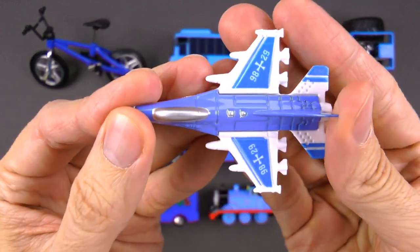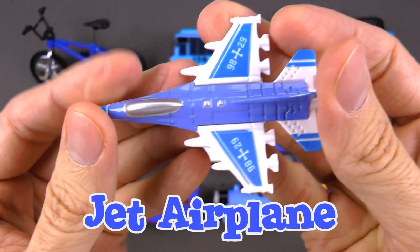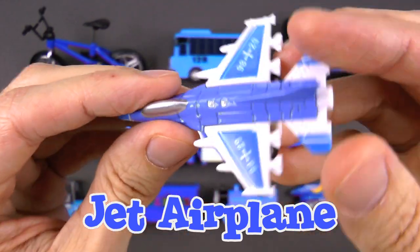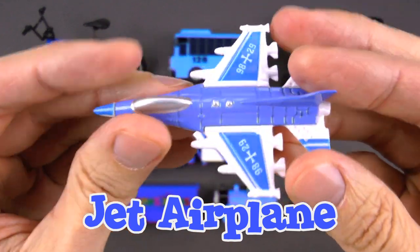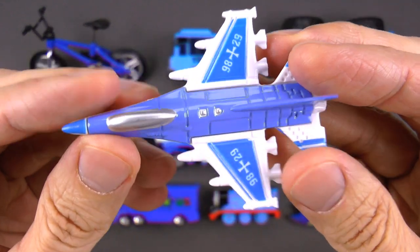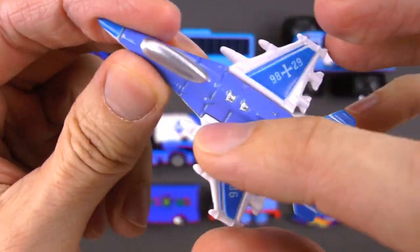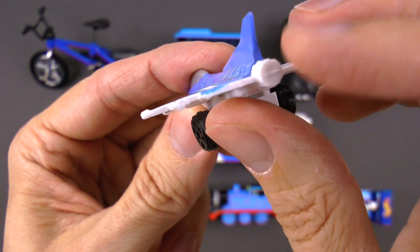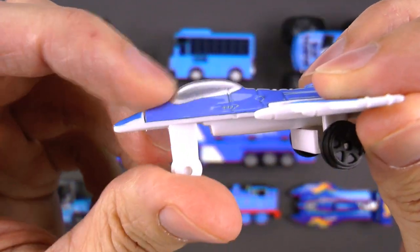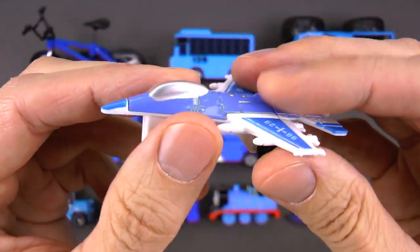Oh, check this out. This is a blue jet airplane. Wow. This is one of my favorite types of technology that's out there. I love jets. I love planes. And this one is really awesome. Now, this one appears to be some sort of military. It's got some missiles and a really powerful jet engine on the back that makes it go. This is where the pilot will sit up here in the cockpit. And this thing is just so powerful.